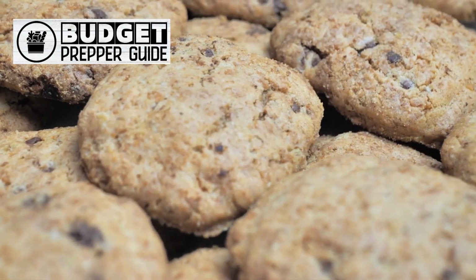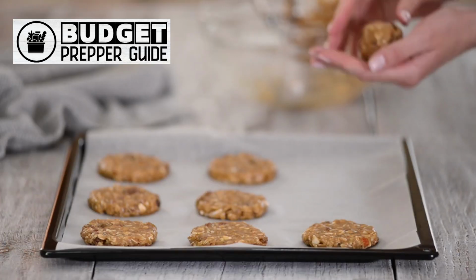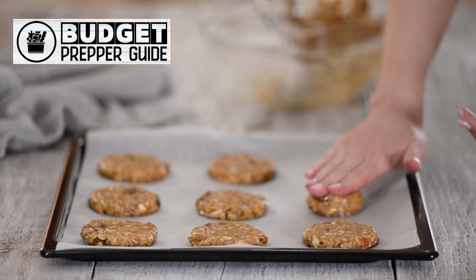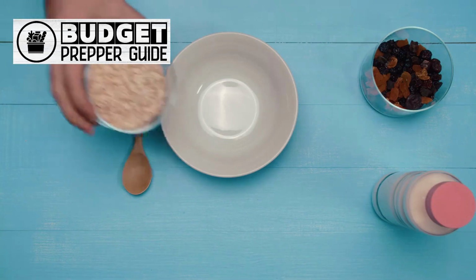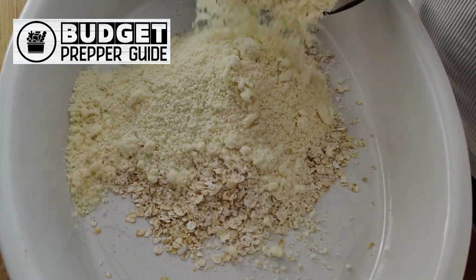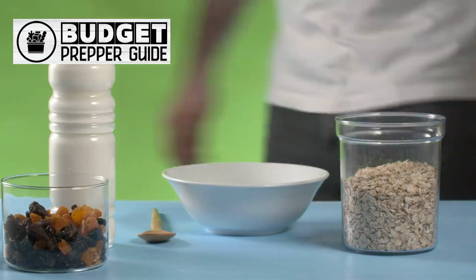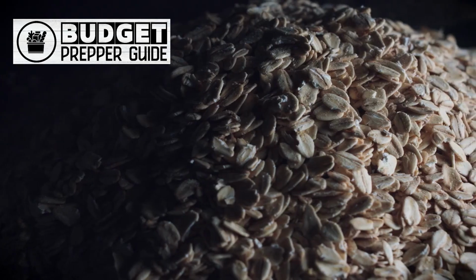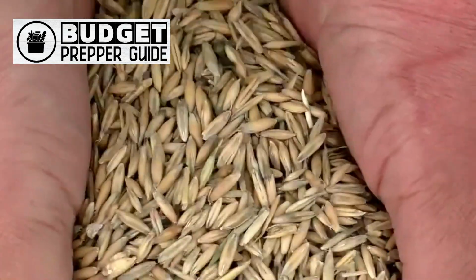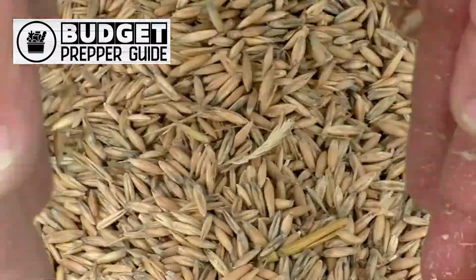But here's the real kicker. Oats aren't just for breakfast. You can use them in baking, like making cookies, energy bars, or even as a substitute for breadcrumbs in meatloaf. Some people even grind them into flour for pancakes or muffins. So yeah, this is not just a one-trick pony. And let's not forget the nutrition part. Oats are rich in fiber, which keeps you full longer. They've got protein, vitamins, and minerals too. In a world where food might get scarce, having something that fills you up and keeps your energy steady is huge.